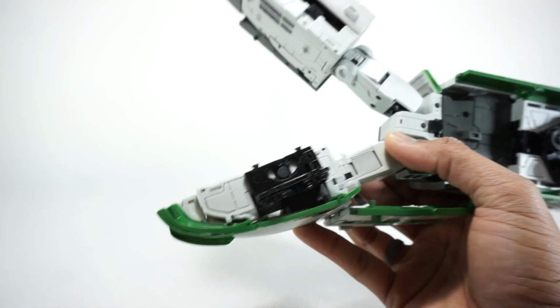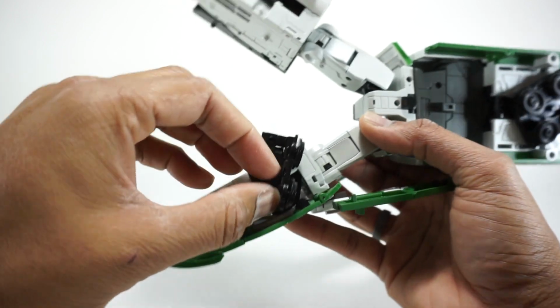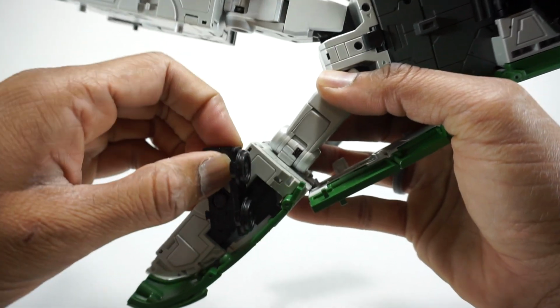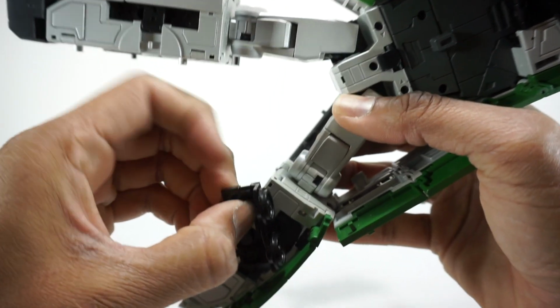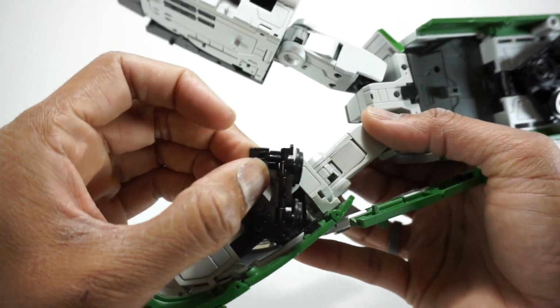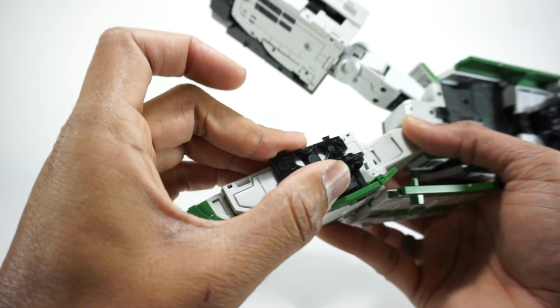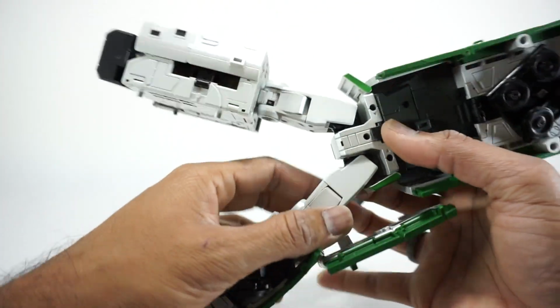You may need a spudger, especially at first, because you have a little panel here on the inside of the wheels, and it's very tight. So I like to push from the bottom, but I found that no matter what, this little tiny thing is very tight. But you got to rotate that, and what that does is it blocks the wheel from folding back down. All right, so that's pretty much one side done.